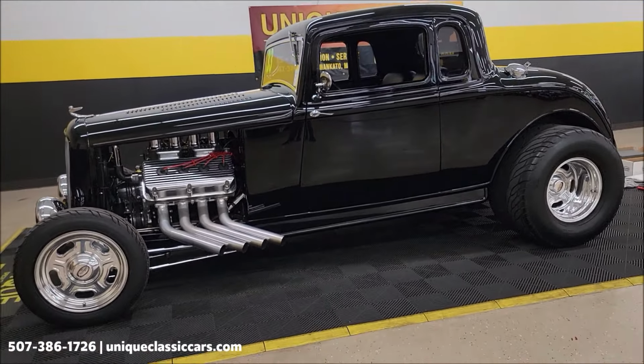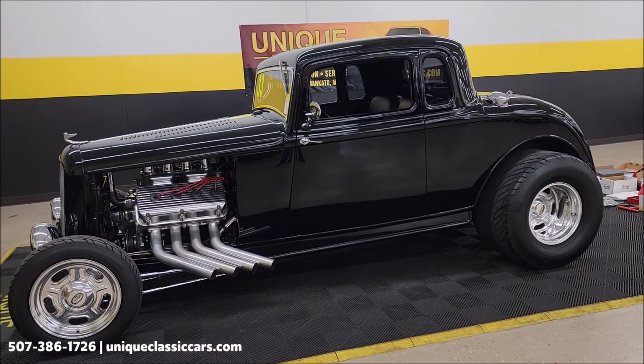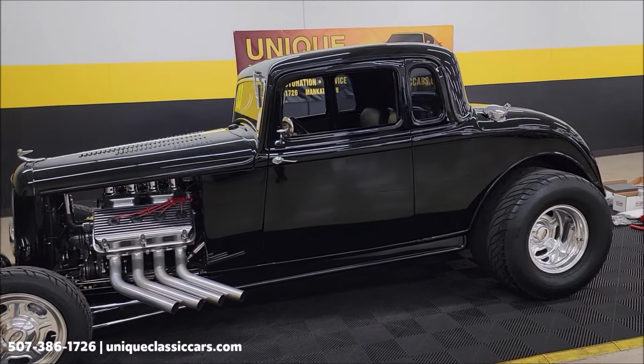This is a prime example. How many of these are you going to see out there? And every one of these early '30s Plymouths, when we get them in and they're street rod and they're done nicely like this, they do not last long.